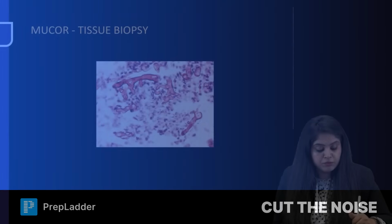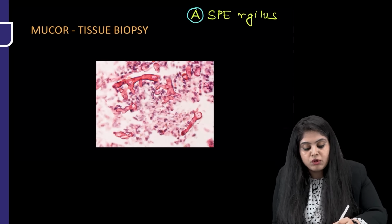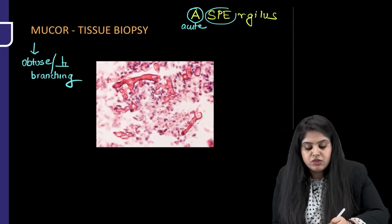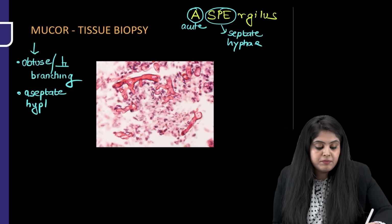Here's the explanation. So first and foremost, if you guys remember what was aspergillus, then other things are opposite. So tell me, in aspergillus, what was the branching? There was an acute angle branching. So in mucormycosis, what is the branching going to be? Either it's an obtuse angle branching or it's a perpendicular 90-degree branching. Exactly opposite. Okay, aspergillus was what? Septate, that is, it had septate hyphae. So what is mucor going to have? Mucor is going to have aseptate hyphae.